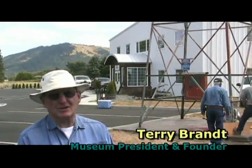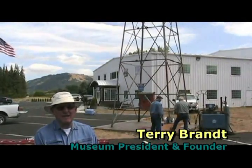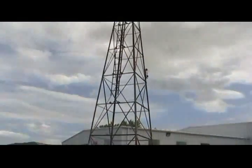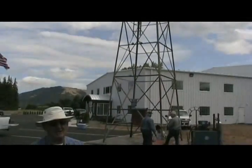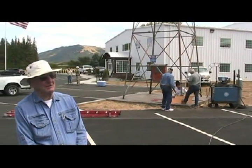the last remaining airways beacon that was installed in the Columbia Gorge in the 1930s. These were the navigational beacons that were located about 4 to 5 miles apart down the gorge, and they were located on all the points that stuck out into the gorge, the high locations. And this is the only one that's left surviving.